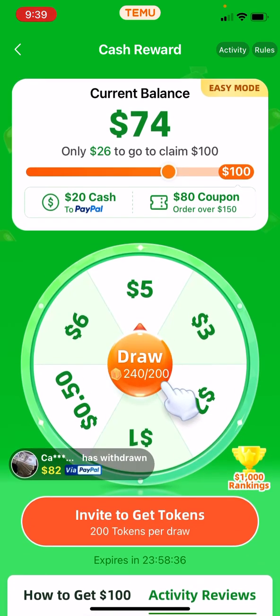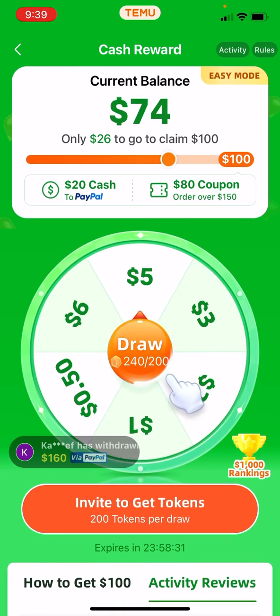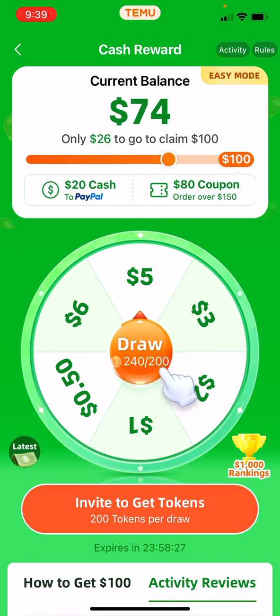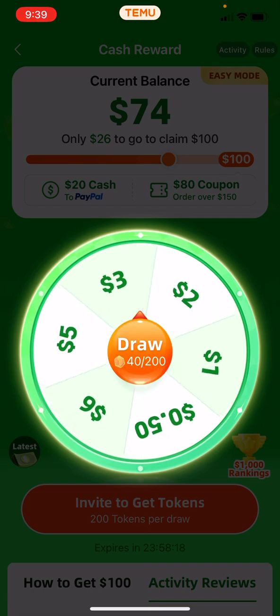You feel me? So what you want to do right here, you're gonna go ahead and click Draw so you can spin it. The more chances you have to spin, the more chance you have to win and withdraw the money to your PayPal account. So let's go ahead and try to spin it, and I'll show you guys what I'm talking about.